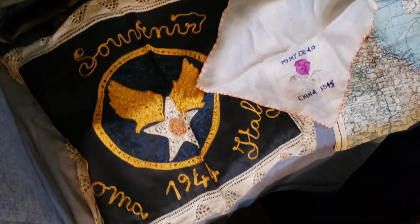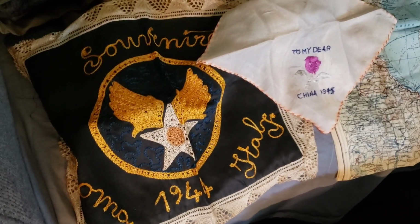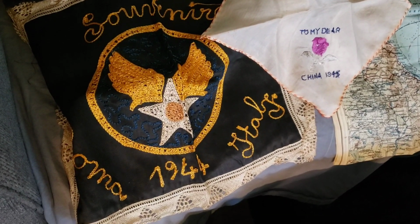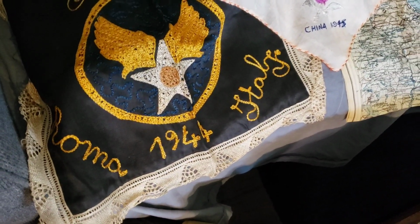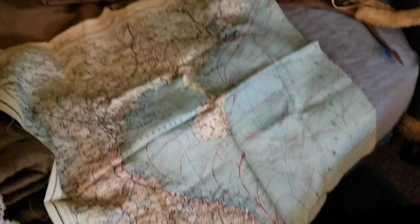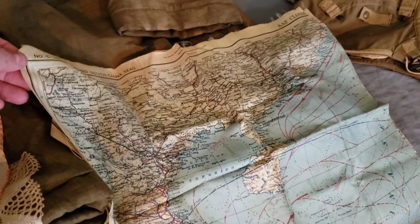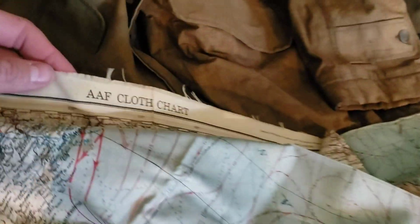Got some other sweetheart stuff here, which my wife collects, so she's getting these. Says souvenir. Then you got Roma, and Italy, and then you got China right there. Underneath it here, this is actually a silk map, and it's dated to February of 1945. And you see it's an AAF cloth chart.